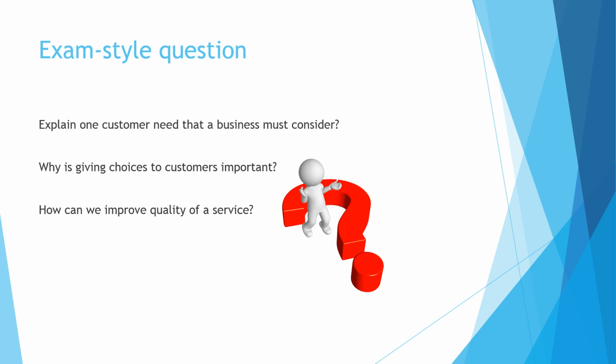But before you go, please make sure that you answer these three questions in the comment section below, so I can mark them for you to see, so that you're sure and I'm sure that you understand some of the key points from this lesson. Explain one customer need that a business must consider. Why is giving choices to customers important? How can we improve the quality of a service? Each will be around 2 marks. So make sure you answer them below and I'll mark them.